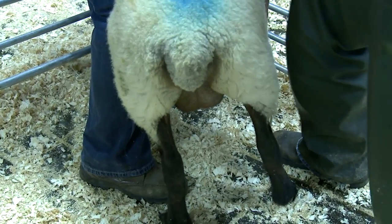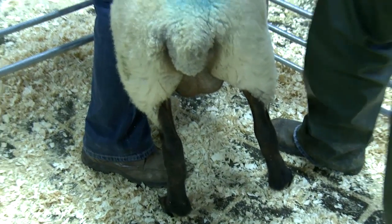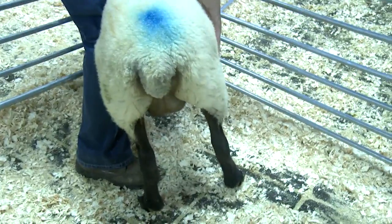We've pulled out all the ewes that are right, that have good mouths, good feet. They're right in the bags. They haven't offended us, had foot rot or anything like that. And the last thing we need to do now is check the body condition.